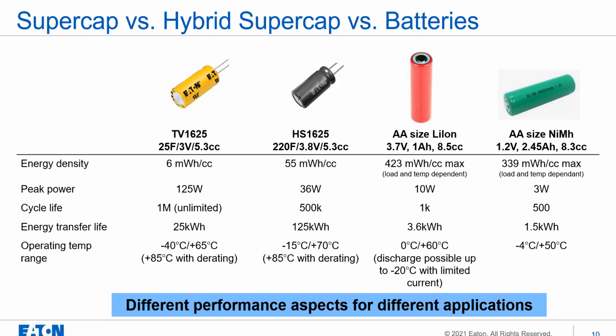On the other hand, you can see the differences in peak power, with the traditional supercapacitor being the highest, again about 10 times what you see from a lithium ion battery. The next line is the cycle life, which I talked about, again getting into orders of magnitude higher with the supercapacitor technologies. So what does this lead to? A common parameter that we look at is how much energy can you transfer over the lifetime of the product? Because of that cycle life, the supercapacitor technologies are much higher in terms of energy transfer over lifetime.